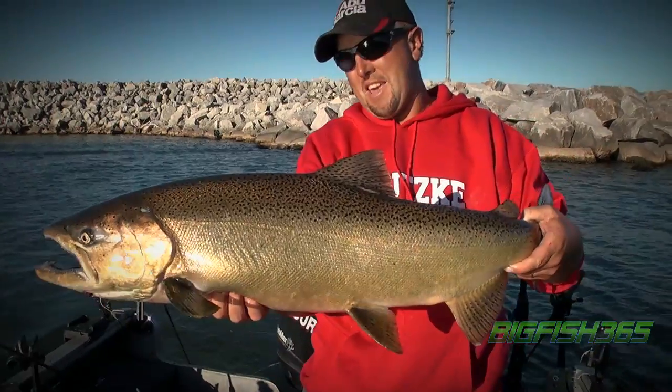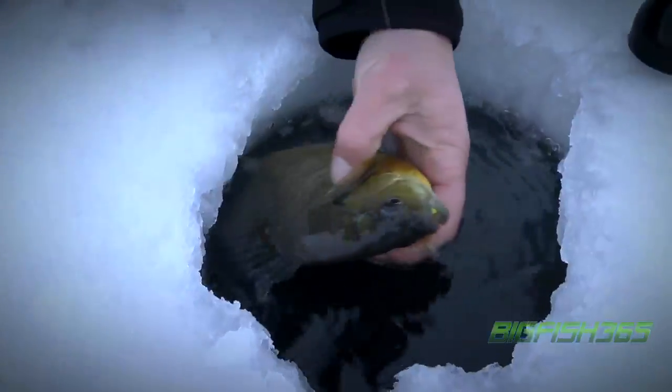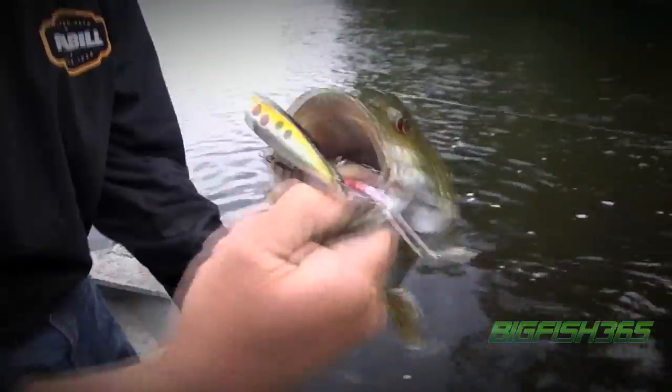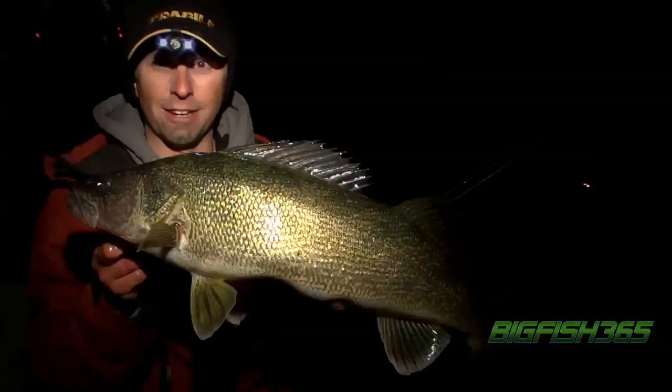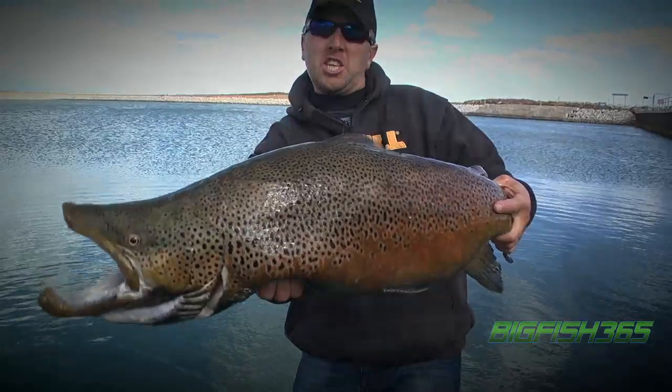What a river giant. Big salmon, light tackle. How awesome is that? Got another nice bluegill. There he goes. Got him. You need to crush that bait. Awesome fish. There's one, man. Got him. This thing is an absolute tanker, man. It's all about the big fish, baby.